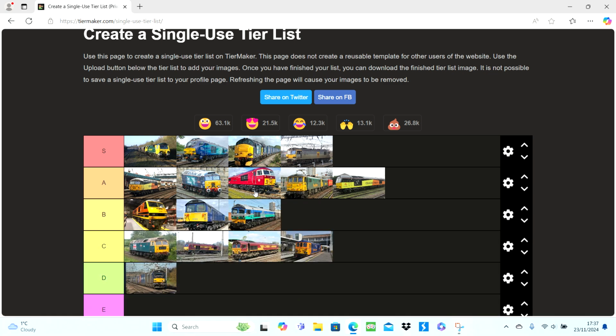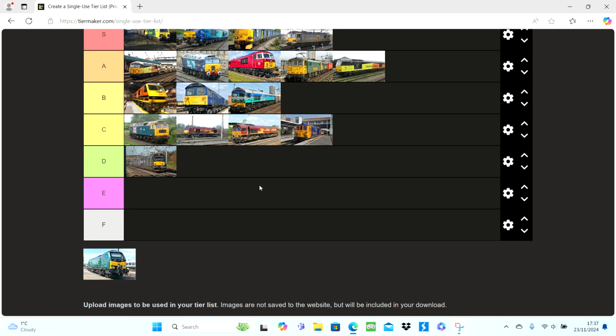But 92s are just very nice locos. They haven't had the service that they deserve. They deserve to have stayed for longer, and they just haven't, and I'm really sad about that. But I'm going to put the 92 in S tier and give it that rating that it deserves, which leaves us with one train, the Class 93.